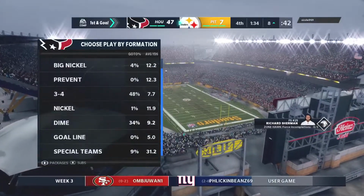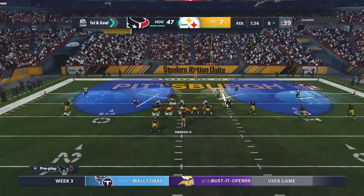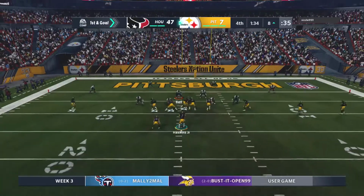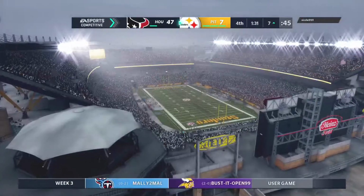Now the Texans will burn the first of their timeouts. 11 more yards. And they'll be disappointed to have to burn one there after giving up the first down. The Steelers were last in the NFL in red zone touchdown percentage a season ago, down around 35%.